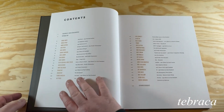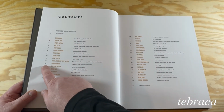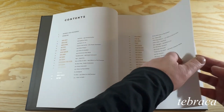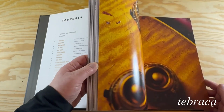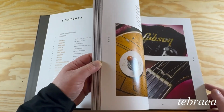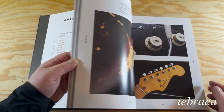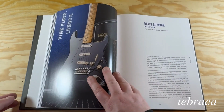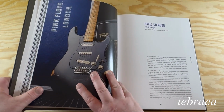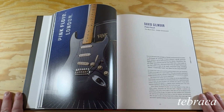Let's have a look at just a couple of the guitars. Let's start with David Gilmour's Black Strat, page 80. Okay, David Gilmour's legendary Black Strat, which he bought in New York in 1970 and played on practically every Pink Floyd album from 1970 onwards.